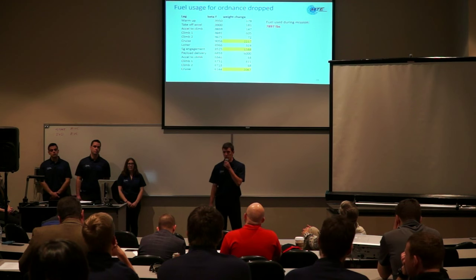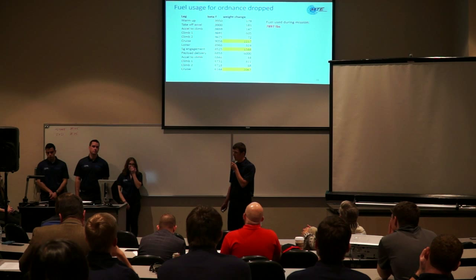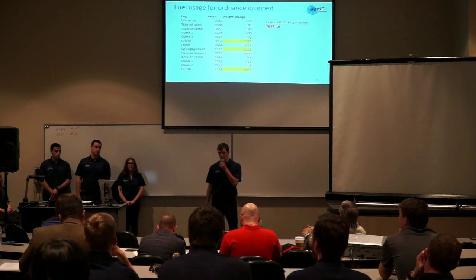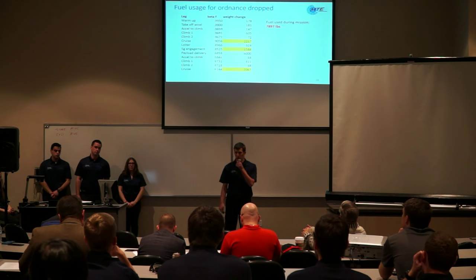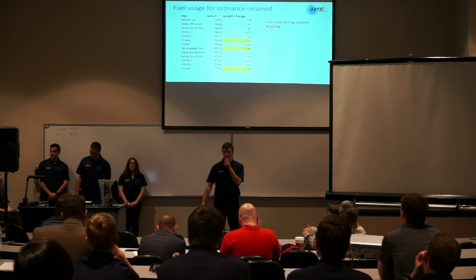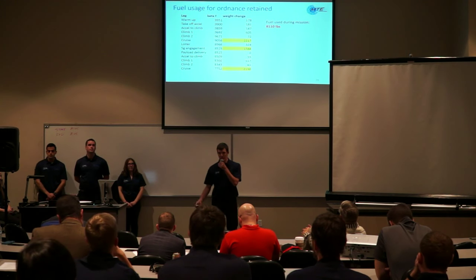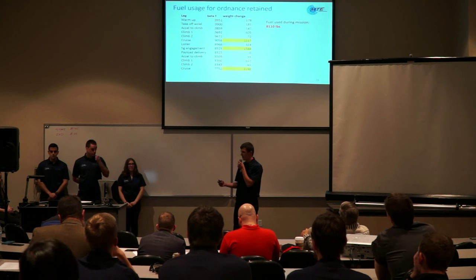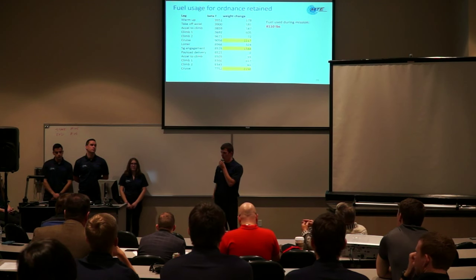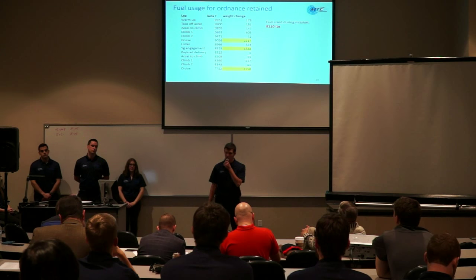This table represents the fuel burn in the first variation where the bombs are dropped. Our most demanding legs are the cruise legs, highlighted in yellow, and the 5G engagement of the target at sea level, highlighted in yellow as well. We're burning about 7,900 pounds of fuel when we drop the payload on target. This table demonstrates the fuel burn of the second variation where we keep the payload and bring it back. We burn 8,100 pounds of fuel this time because we have to bring the bombs back, so we're spending about 200 pounds of fuel more. Again, the most demanding legs are the cruise legs and the 5G engagement at sea level.